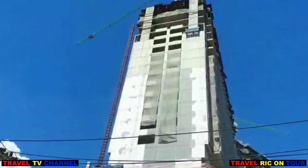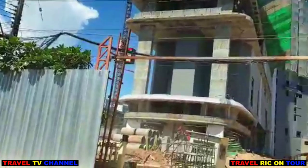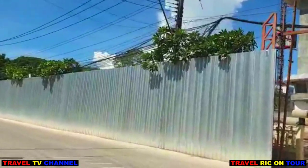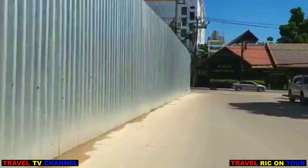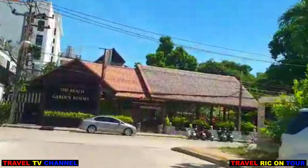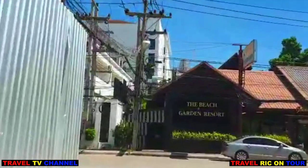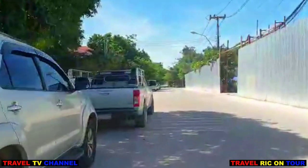It's about 34 degrees again here today, with a feel factor of 38, bit muggy. Skies are nice and blue. You see a few clouds in the sky, but they're not rain clouds. And it's nice around here. This is a beach garden resort, another nice place to stay. I've checked it out once before, really nice.